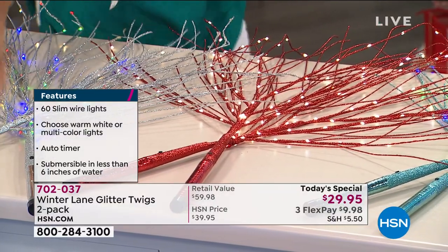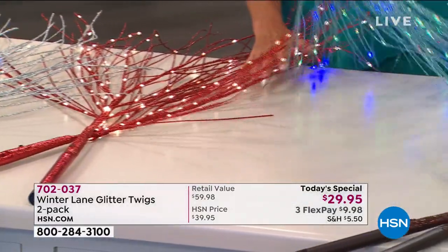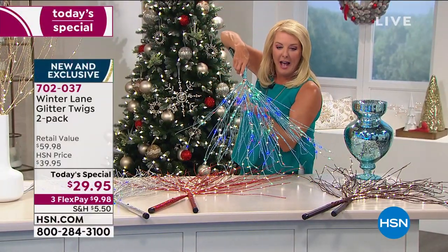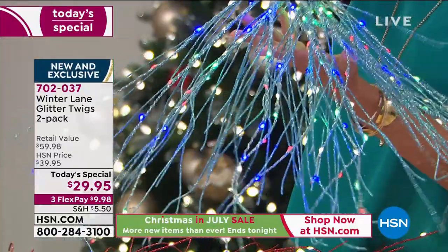Then the next one we have, this one is one of my new favy faves. Oh my goodness. And this is the most limited. These are an incredible blue, and it's like a silver blue. Absolutely stunning. And we're calling that blue. And you can see the multi lights on that one.